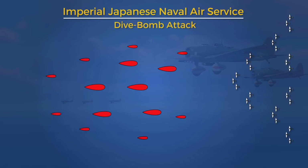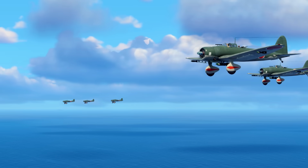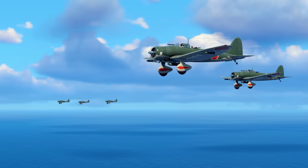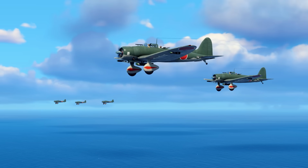The approach altitude was about 4,500 to 6,000 meters, using clouds where possible to retain the element of surprise. If possible, the sun should also be used to mask the approach. If that's not possible, the attack must be carried out against a blue sky, since the harsh contrast between the planes and a cloud cover would make it very easy to identify and track them.